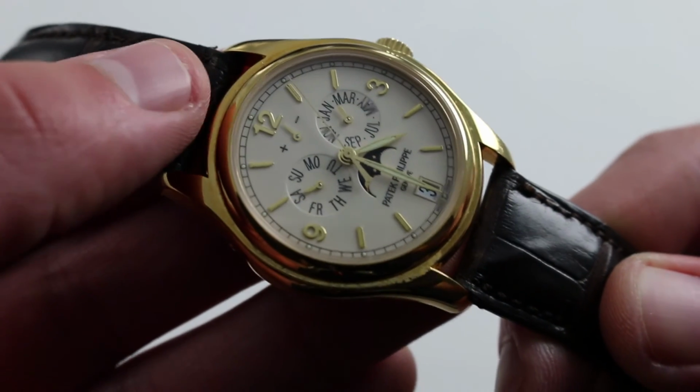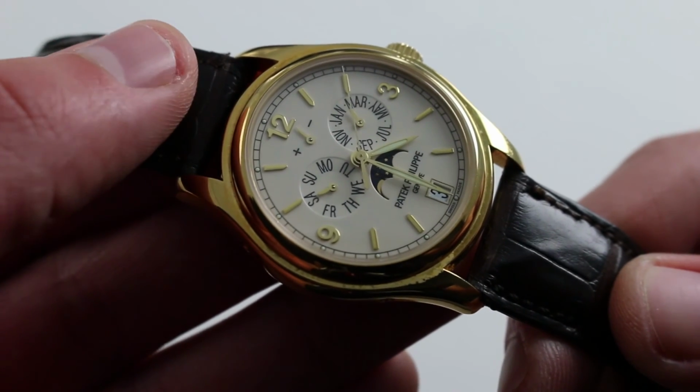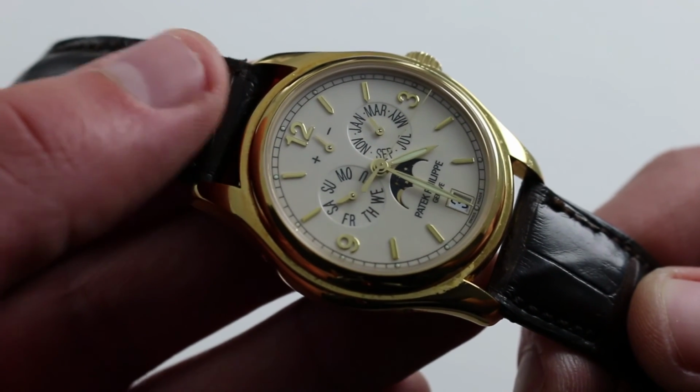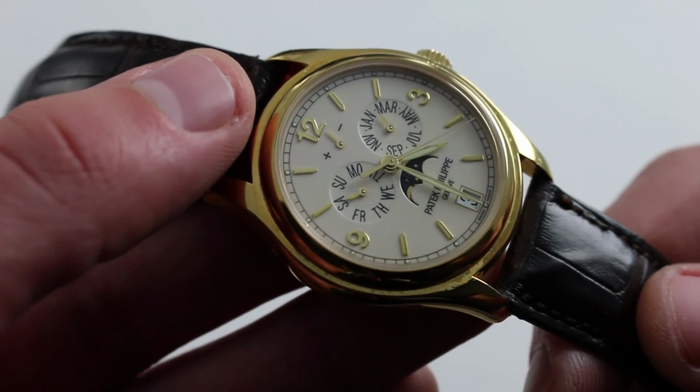This is a watch that's mechanically, aesthetically, conceptually beautiful, perfect in any situation. As an annual calendar, it's a unique signature of modern Patek Philippe engineering, and as a watch that can do just about everything except get wet, this is an excellent candidate to be your one and only.